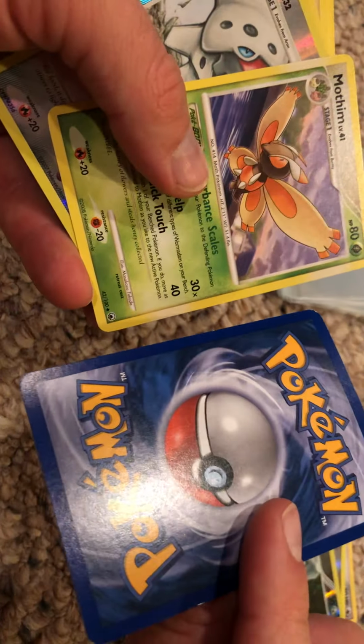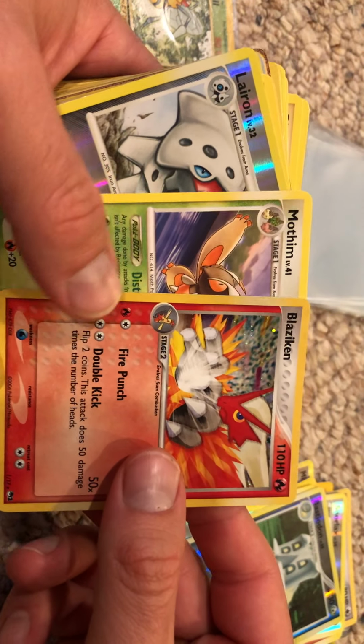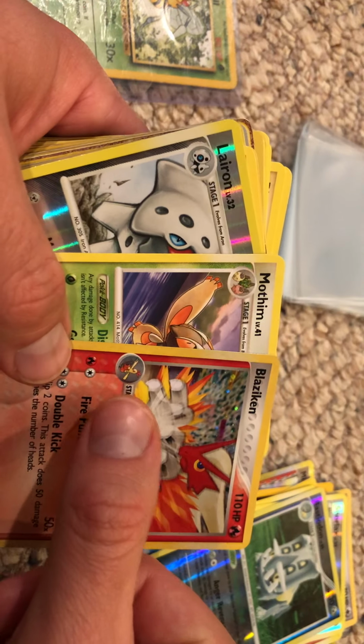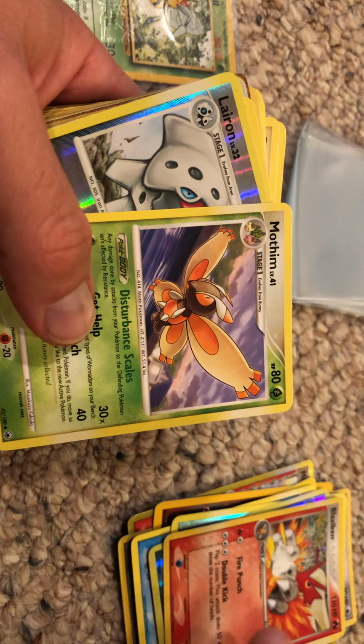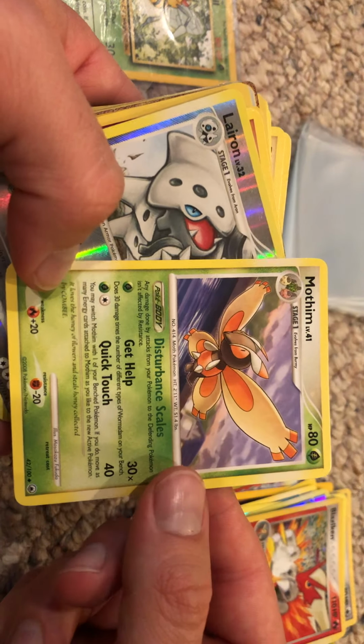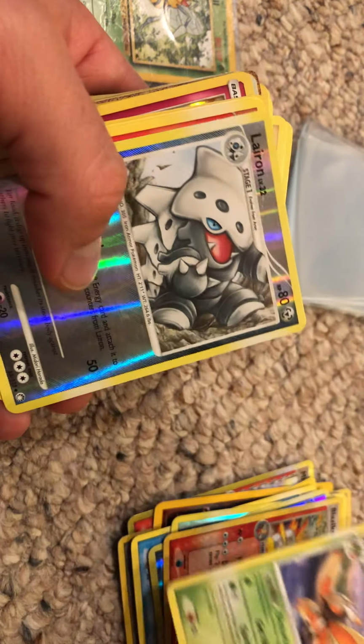That's pretty cool. I remember when Blaziken hit the show. Blaziken really didn't look cool, it's basically just an overgrown chicken. But it was a really neat take on Charizard. And of course, they had to have Blaziken versus Charizard in the show. I think multiple times.